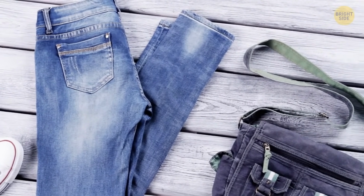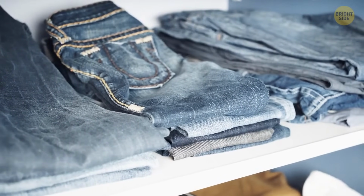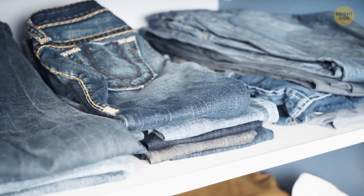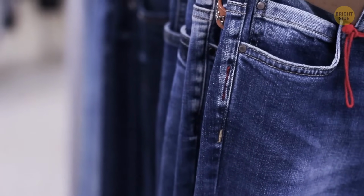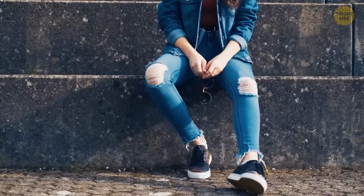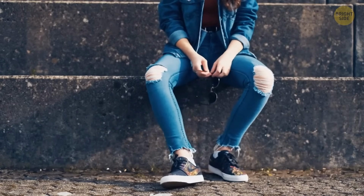Jeans have metal rivets, and they've been there from the very beginning. Jacob Davis, the man who made the first pair of jeans, added copper rivets to spots where pants are more likely to rip, flies and pockets, to make them stronger. Today, they have more of a decorative purpose, since they are distinctive and traditional for jeans.